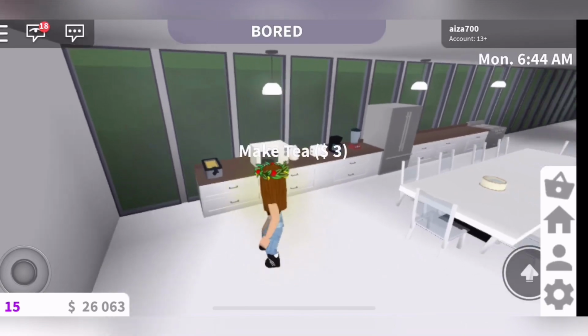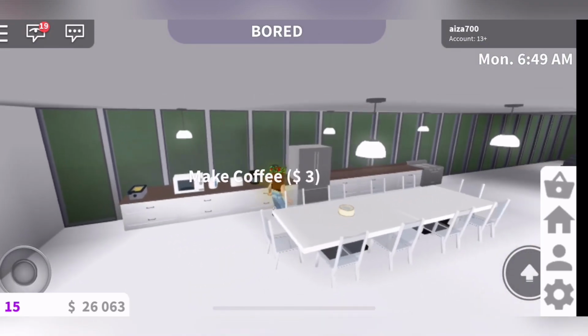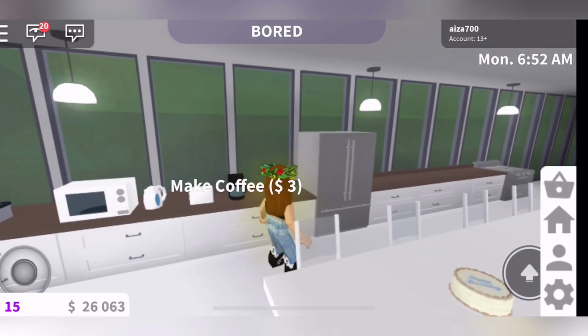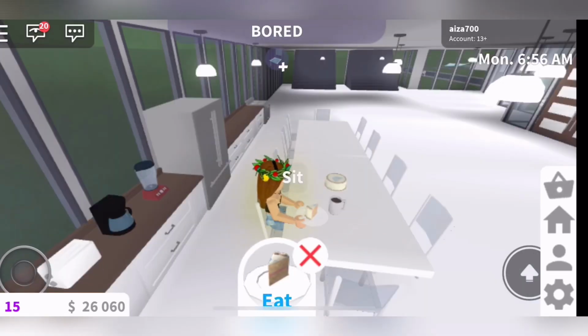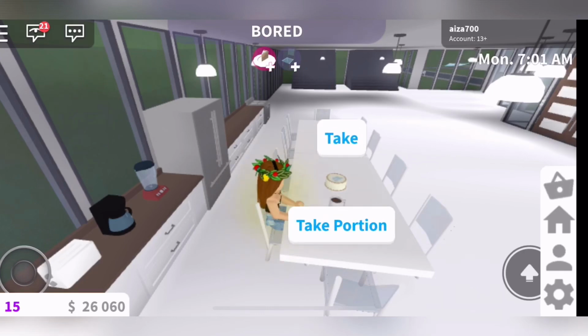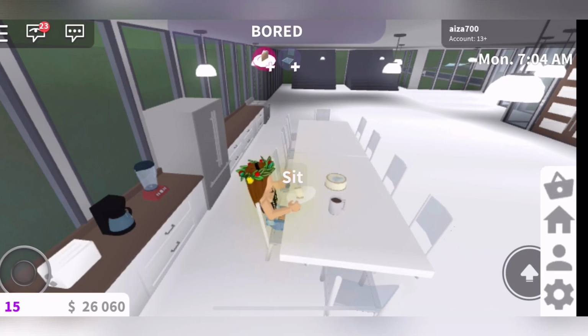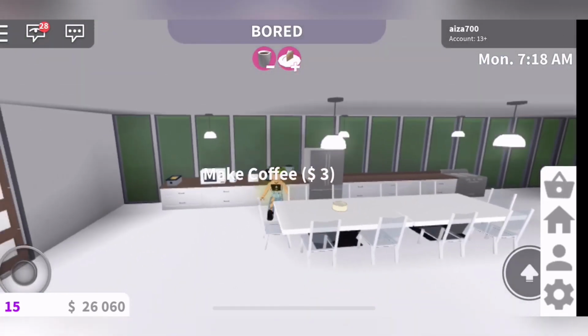So guys, as you can see, I've got a very modern kitchen, and this is where I obviously cook food and just have some me time eating my delicious food. So guys, here is me making some food. I'm going to get some coffee, and I'm going to be making some other stuff, and then I will eat. Yum, the cake is delicious. Well, it looks like I'm really enjoying that cake. So here's a quick overview of the kitchen, and now we're going to move on.